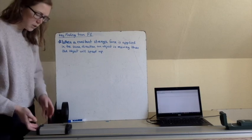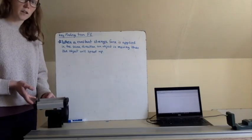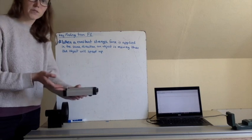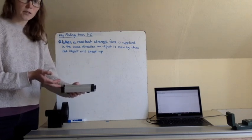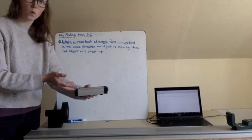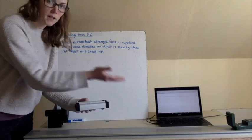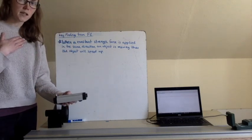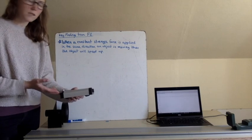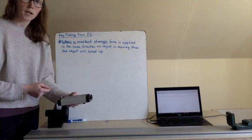So pushing on it. As I'm pushing on the cart, what you would notice if you were doing this is that the cart tries to get away from your hand as you're pushing on it. But if you maintain that same contact the whole way across the track, what we really see is that it's speeding up that entire time. So in this case, I'm providing the force to the cart. That constant strength force in this direction that it's moving causes the cart to continue to speed up.